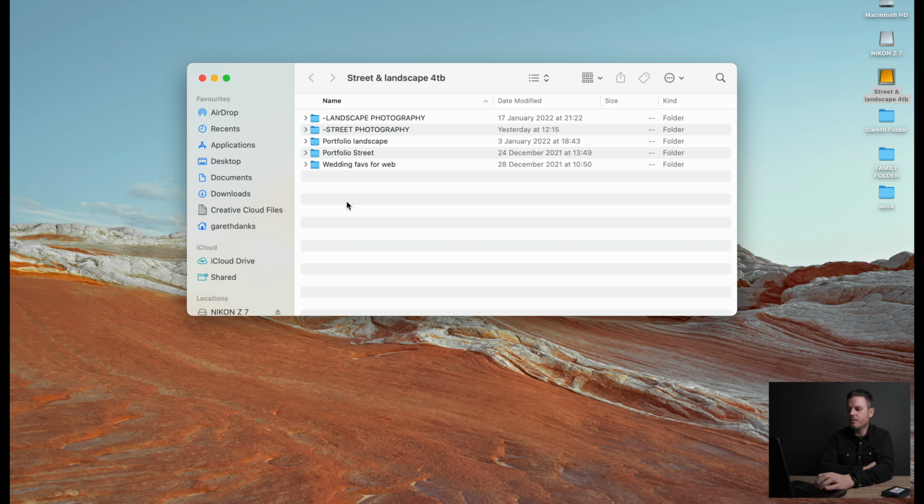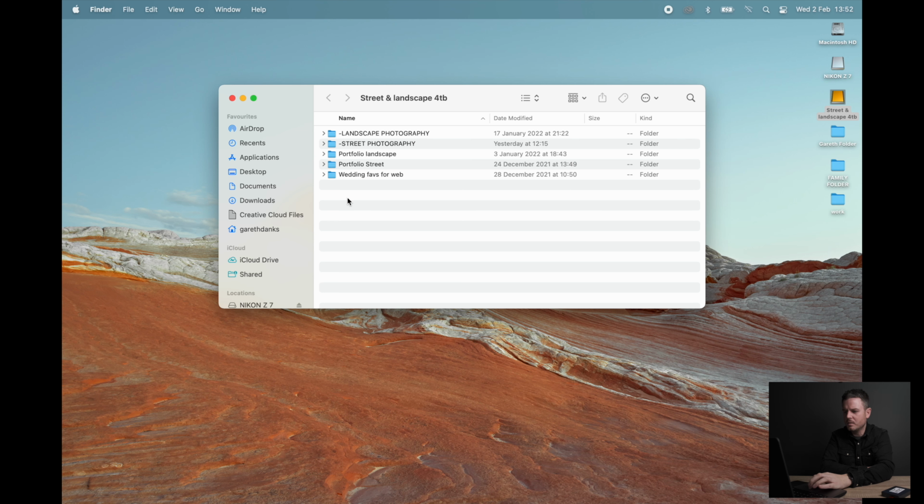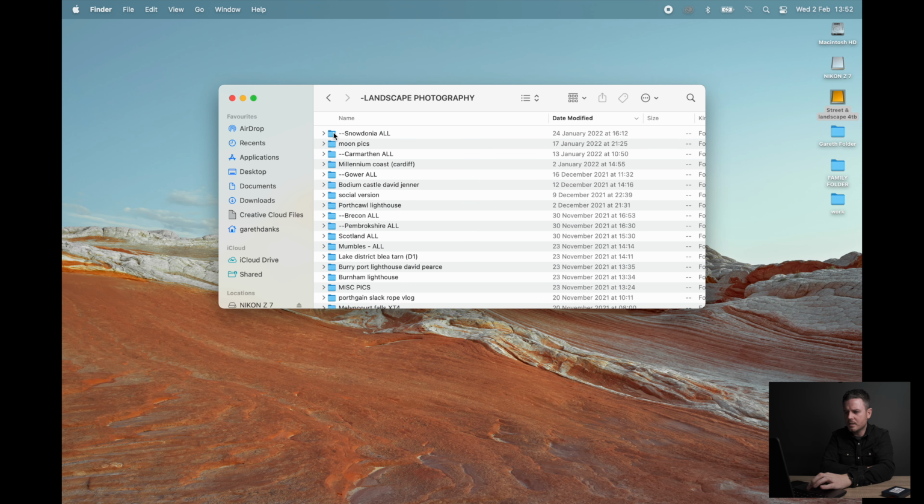So this is inside the new hard drive. Crucially, all these folders have just been created in the last month or two because I've just done this for my website, so I know all of these folders like the back of my hand because I've only just created them. It's not like I couldn't tell you what's on here because this might have been created 6 months ago, you know. I've got about 14 of these flipping things all over the place. So this is all right. Landscape photography. Let's go to name.